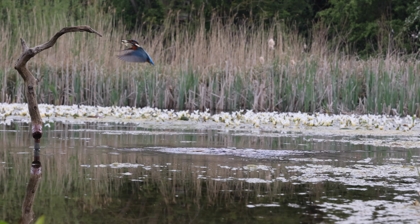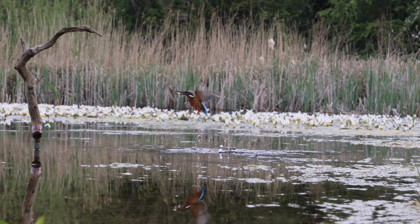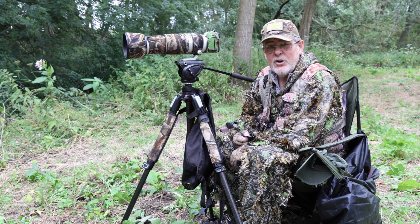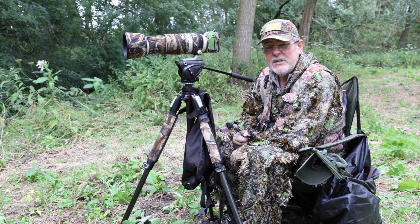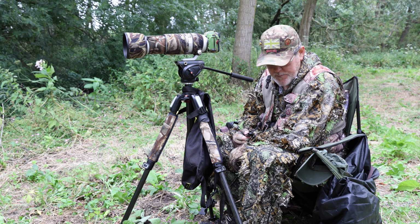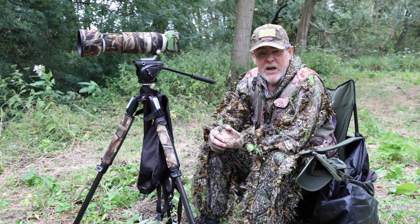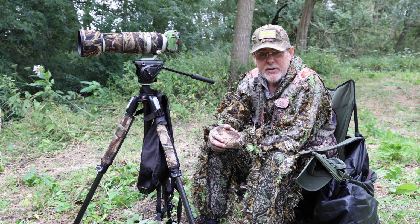So you need very high shutter speeds, and you need a high frame rate as well. On the Canon R5, if I go into electronic mode, I can get 20 frames a second. On mechanical mode, 12 frames a second, and you need it for kingfishers when they're diving for fish. Okay, we've got the equipment set up. How are we actually going to prepare the setup so that we're ready to photograph the kingfishers?